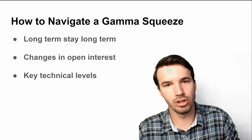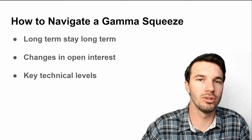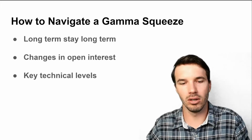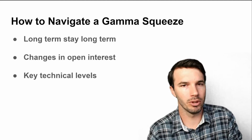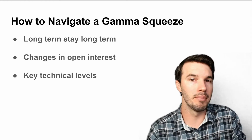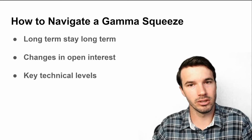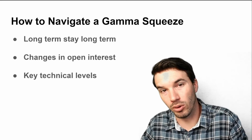Now, if you are a short-term trader, if you're a momentum trader, day trader, etc., and you want to take advantage of a gamma squeeze, well, there are several different ways you can do it. You can buy calls, you can buy shares, you can do a variety of things. Now, there's a couple things to keep in mind with a gamma squeeze that may make some strategies better than others. First of all, generally you're seeing a lot of volatility in a stock. You're seeing a lot of momentum, which can make options more expensive.